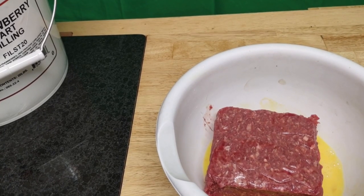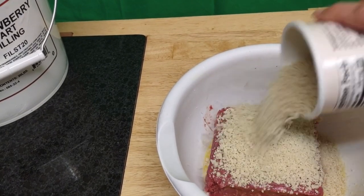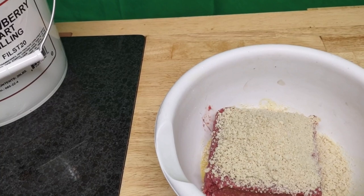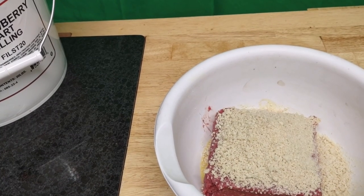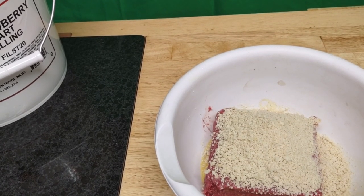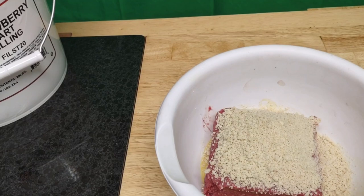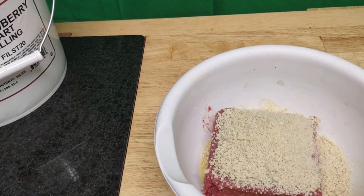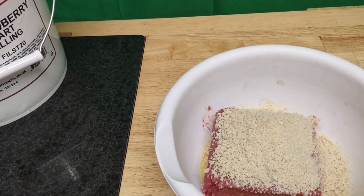And so I'm going to, I don't know the measurement. I'm just going to pour as much of this as possible. Let me get some paprika. I really should be putting you on pause, but you can always fast forward.